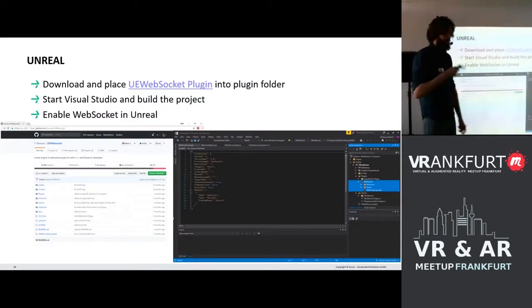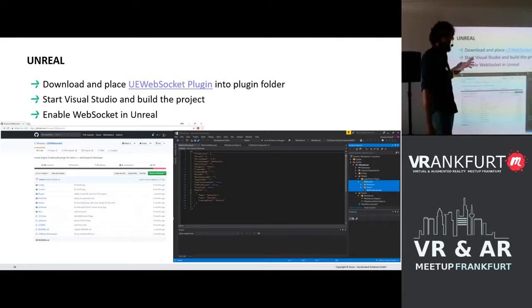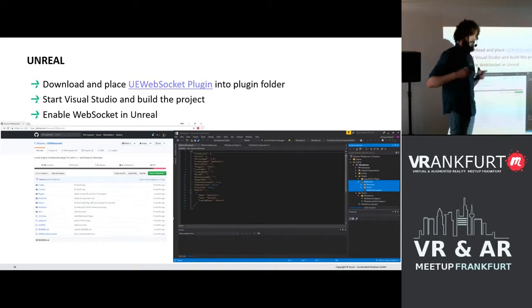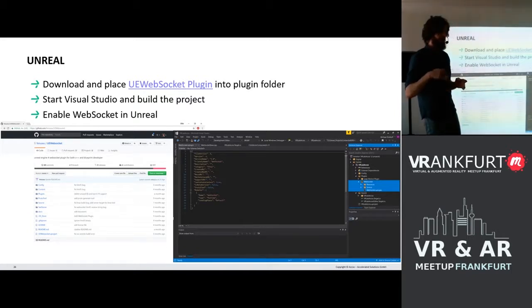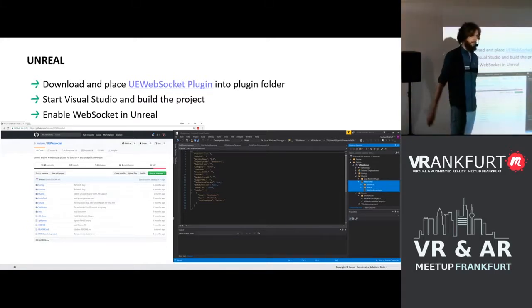So, how did we communicate with our server in Unreal? We downloaded and placed the Unreal Engine WebSocket plugin in the plugins folder, started Visual Studio, built the project, and enabled WebSocket in Unreal. So we could use a custom communication with our server. Unreal usually just supports communication for games. This is not quite what we needed in this kind of project, so we used our own personal protocol.